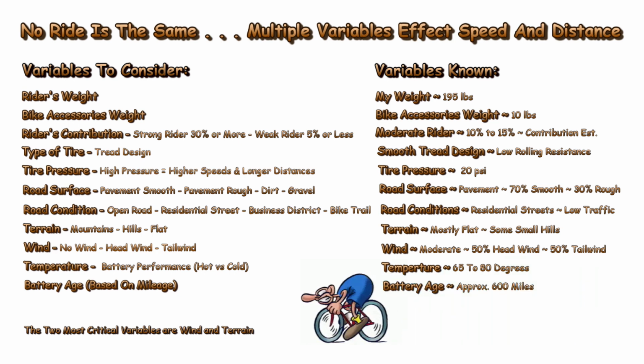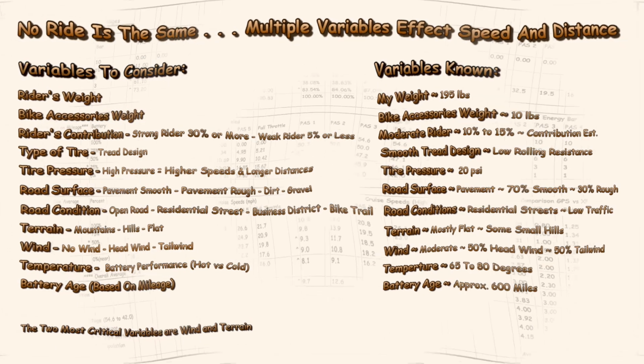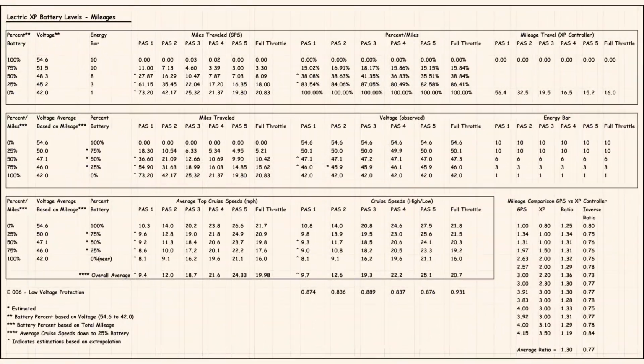Next, I will get into how I arrived at my results. This is a spreadsheet that I created to help me make the following conclusions. It is a compilation of around 150 miles of data that I collected based on GPS mileages using CoolNIC's speedometer app and voltage readings from the XP's controller. This is not an exact science, but can be summarized as a probable assessment.